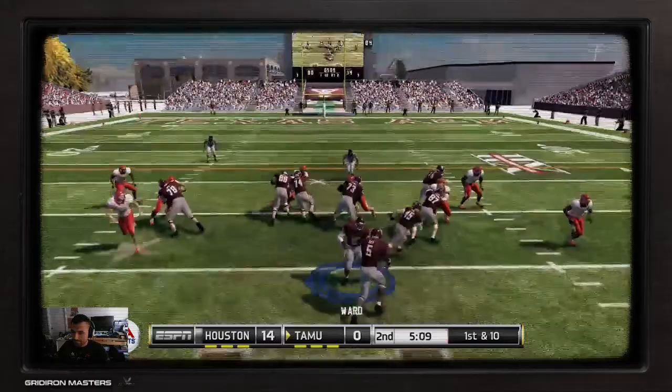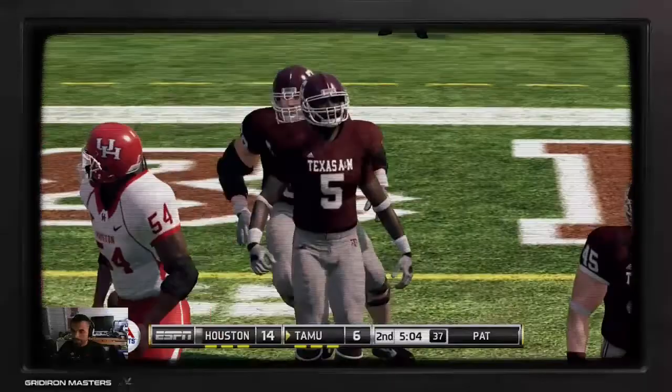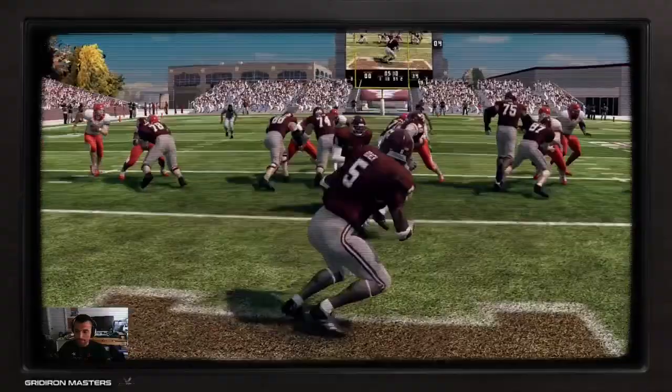Roach, come on. There it is. With a 10. And he will score. Great-looking play by the offense as the halfback took it in for the score. Broke through that secondary. Well designed and well executed. It can't get much better than that.